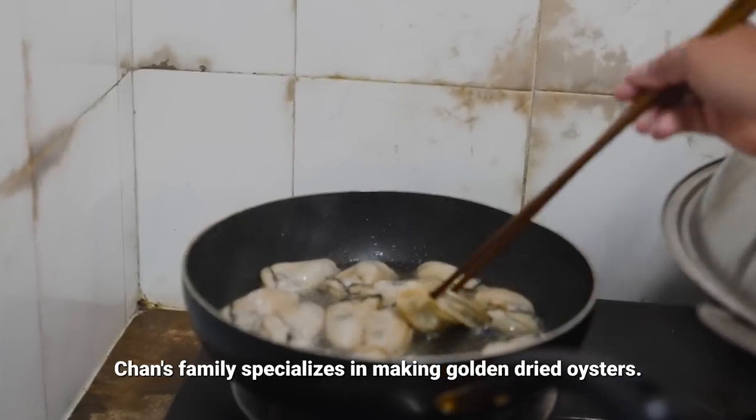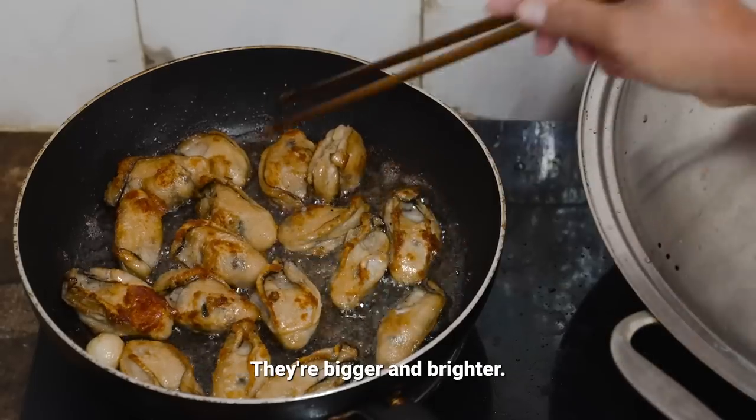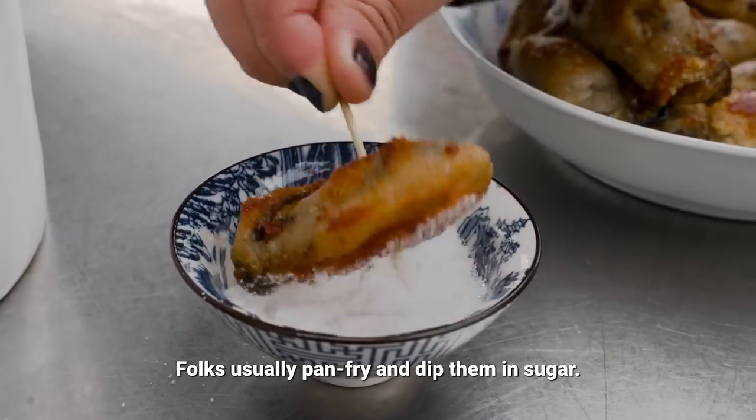Chan's family specializes in making golden dried oysters. These are even better than the usual oysters. They're bigger and brighter. Folks usually pan fry and dip them in sugar.